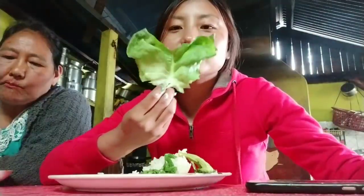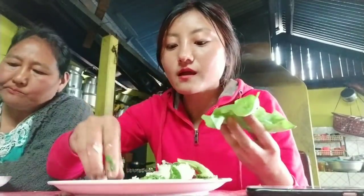I love greens. My friends, those who know me well, know that I love greens, and anything green I eat. So they also call me Jungly Mikey. This was the best one out of the 5 which I tried. I love this one.